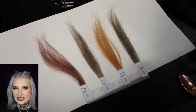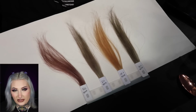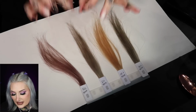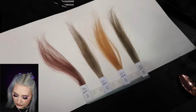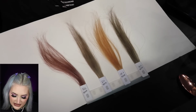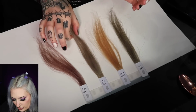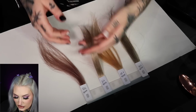With Wella T18, it is very basic. You get the same results. It's a very flat toner. Whereas this T19, because it is pearlescent, has some of those reflects to it where if you look at it long enough, you can see a little bit of a pinky undertone. It's definitely pearlescent, and I think this shade is so beautiful.